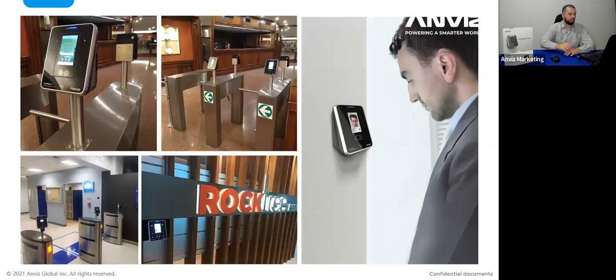All right, so for the next slides, we have some project applications where we are using our FacePass 7 Pro solution. For example, we can use it on turnstiles. We can use it just for regular time attendance, as on the right side. We can use it as a regular access controller. So you have many different options you can consider in using the FacePass 7 Pro, no matter if it is for access control or for attendance.